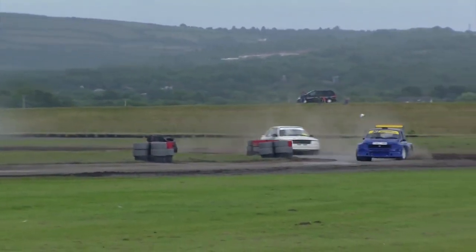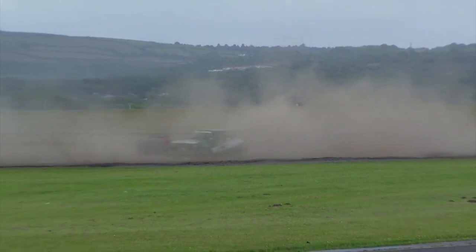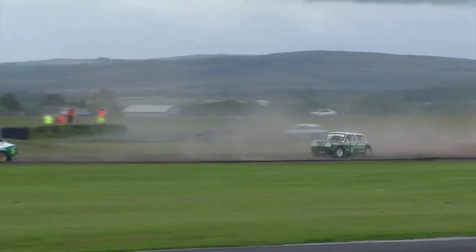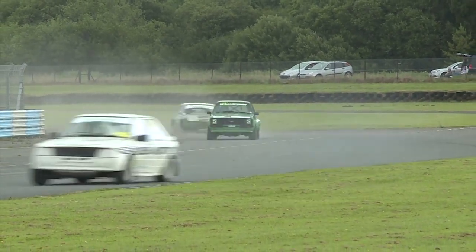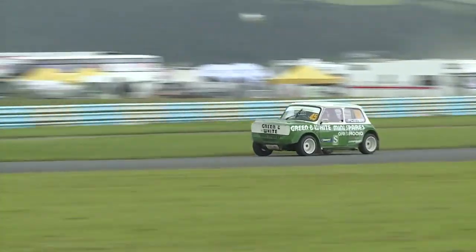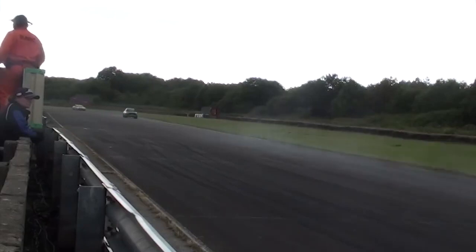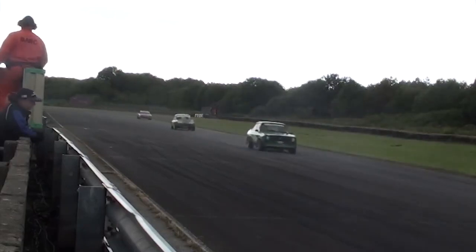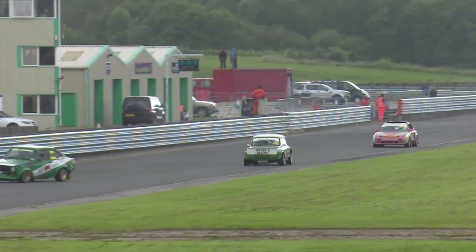So Roger Thomas is leading at the moment ahead of Ray Morgan, and then behind you've got the Mark II Escort running in third spot in the hands of Kevin Feeney. End of the lap, over the timing line goes Roger Thomas, the Metro 6R4 trying to break away from the opposition. He needs to try and build up as big a gap as he possibly can. Ray Morgan's Escort just looking a bit smoky there as it came over the timing line, but he's soldiering on in that second spot.